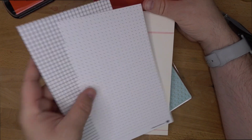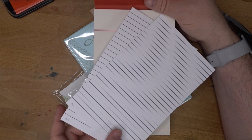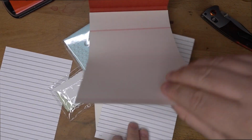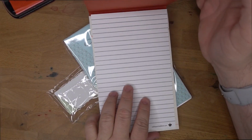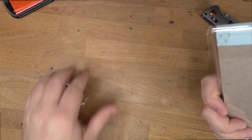We've got dots. We've got graph. We've got two different types of line. We've got 8 and 7 millimeter rules. If that's what you're into, you just slide that behind one of these. And ta-da! Now you can write in sort of a nice fashion without getting your words looking all weird, like they are wandering all over the page, which is what usually happens to me.